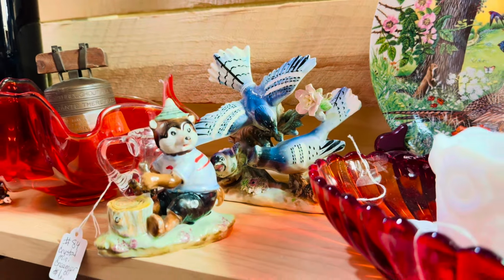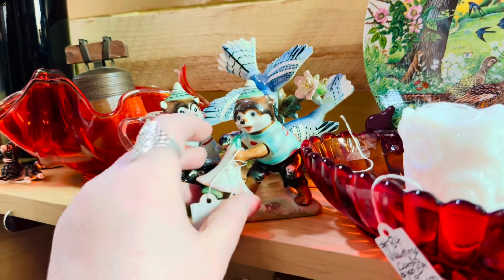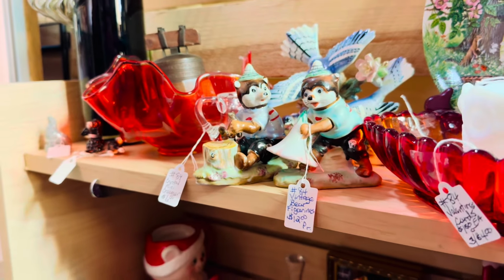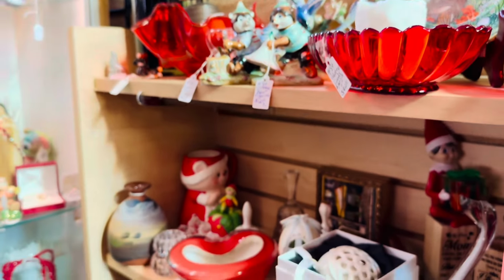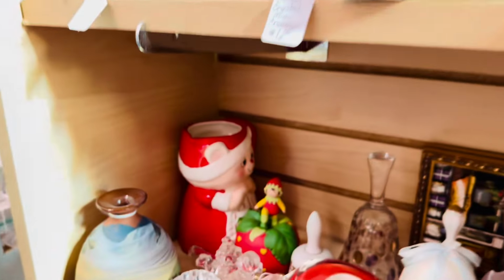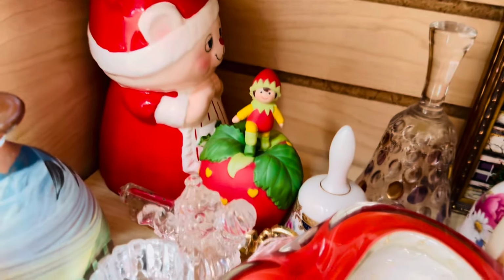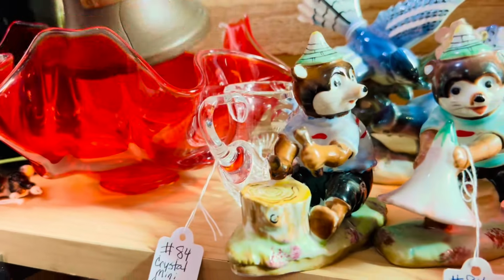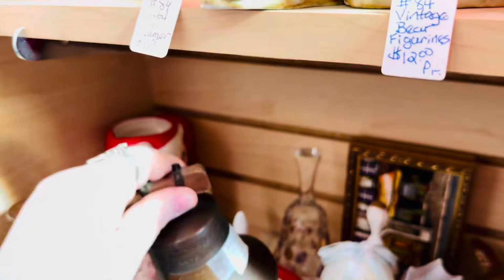Yeah, those are pretty. But these are fun. Yeah, how much are they? They're 12 for the pair. Oh, yeah. Not bad. 20% off. I'll think about that. Look at the little guy on top of the strawberry. This is pretty. Let's see. Let's move some stuff here.